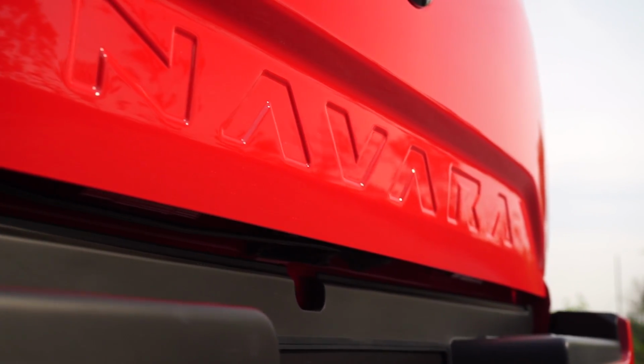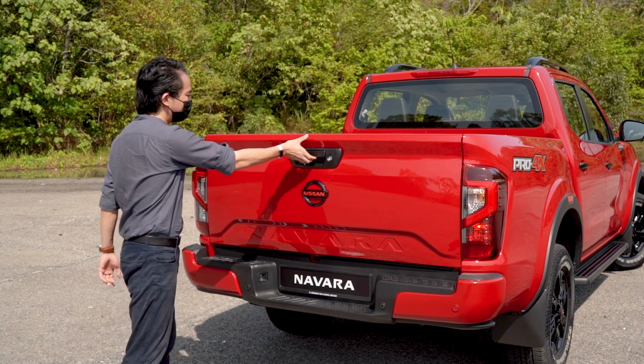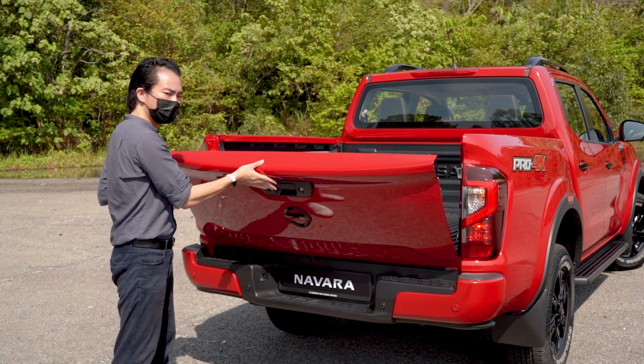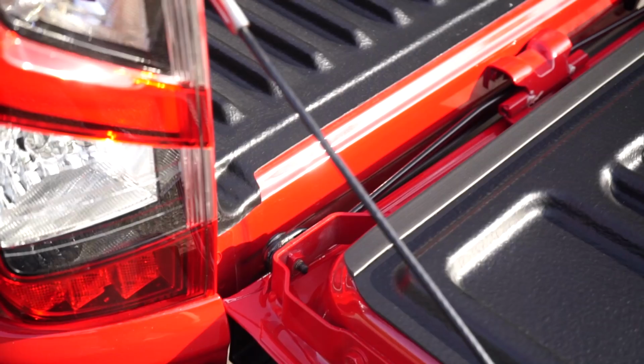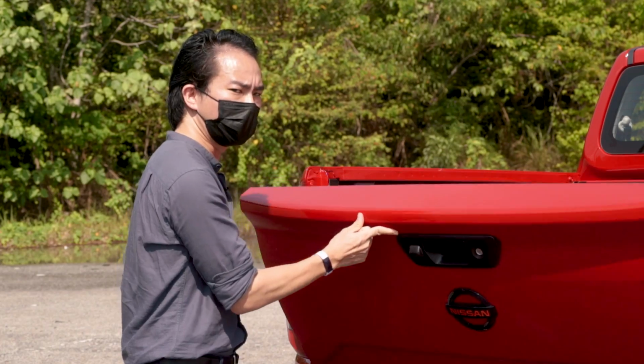The new tailgate design also has this sort of stamped graphic over here with the Navara script at the back. The first thing you'll notice about the tailgate on this Pro-4X model is how light it is. It's got this new tailgate assist function that makes it easier not only to open it, but also to close it. I can do it with one finger, look.